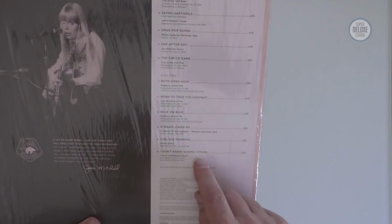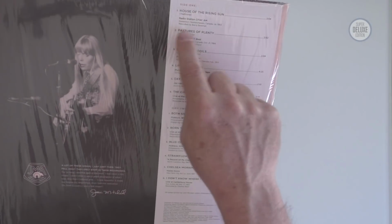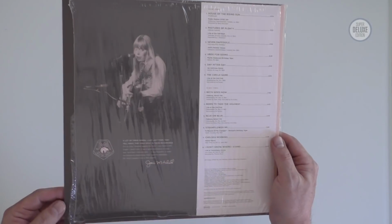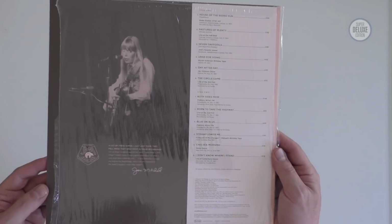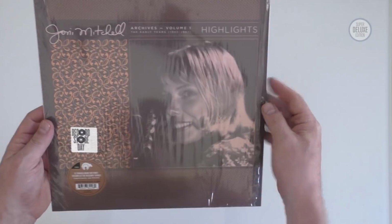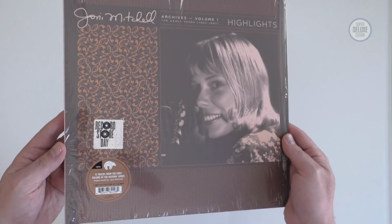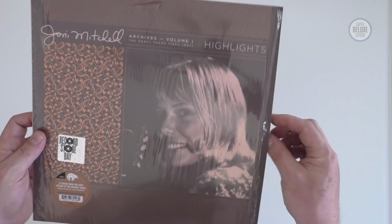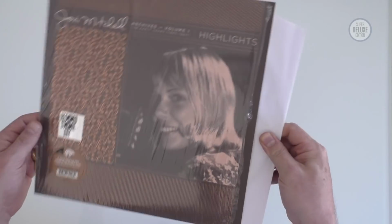You do get 1 track from Canterbury House, you get 1 track from that radio station performance. But other than that, it's a pretty good selection of highlights from the box set. So this is the sort of debut vinyl. I really like the cover to this album. Really nice design work. Again, this is black vinyl.